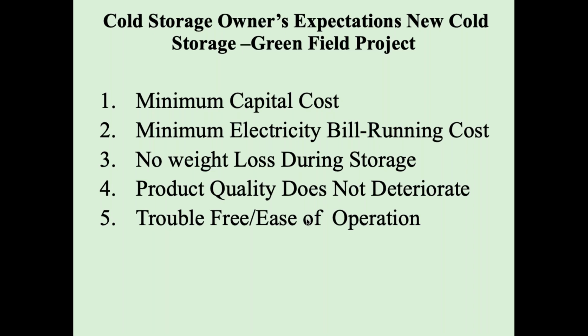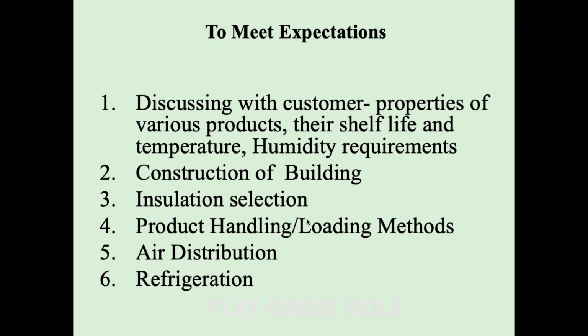If I store some product, I do not want weight loss. That is, I load 1,000 tons and get 980 tons or 970 tons. Also, product quality should not deteriorate during storage. Otherwise, people will say that this cold storage is no good. And I'm not in a very advanced city. I need an operator who can easily manage this cold storage. So these are basic requirements of an owner.